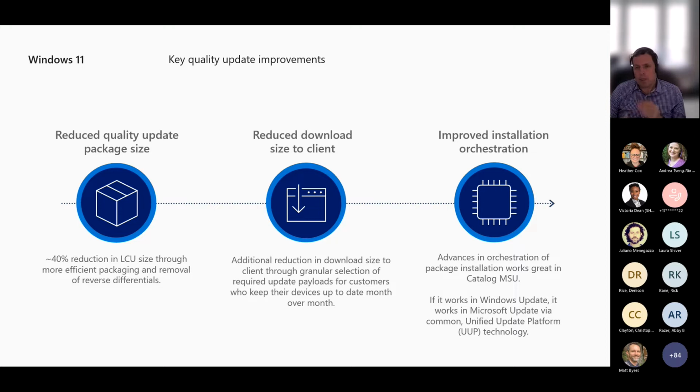Probably the biggest change that we made around updates was including the servicing stack update with the latest cumulative update. For a long time with Windows 10, you had to install a servicing stack first in order to install the latest cumulative update. Now, all of that's been combined, and we continue to make further improvements. So it should make updates smaller, the packaging size smaller, the download smaller, and improve the orchestration. You shouldn't see as many prerequisites.